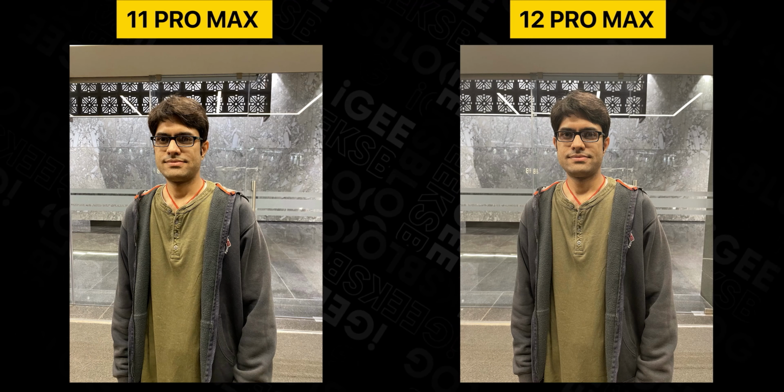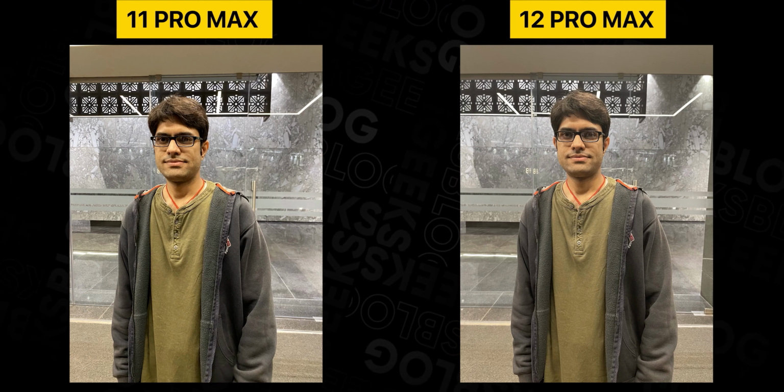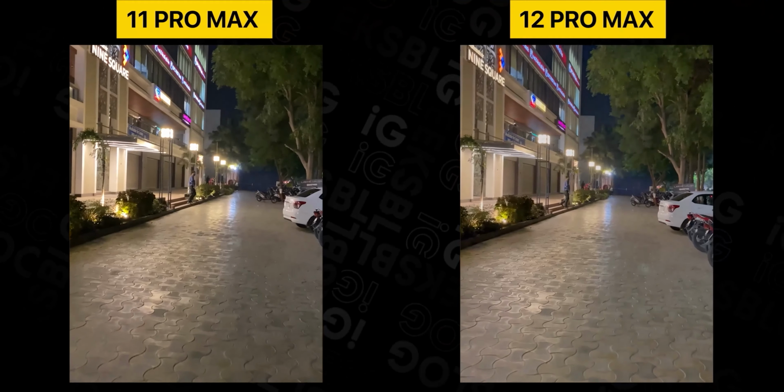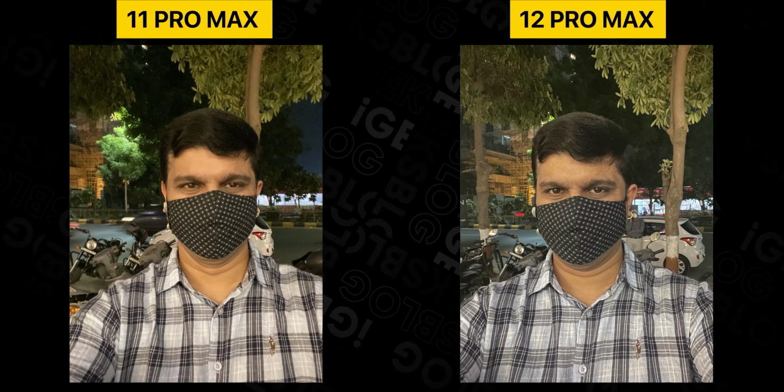Let's take a look at some portrait photos. Images look damn good on both devices. Let me add one thing. If I talk about video, then the footage is brighter with clear objects and better stabilization on iPhone 12 Pro Max. Take a look. Selfie on 11 looks appealing to me and maybe it is beautified.